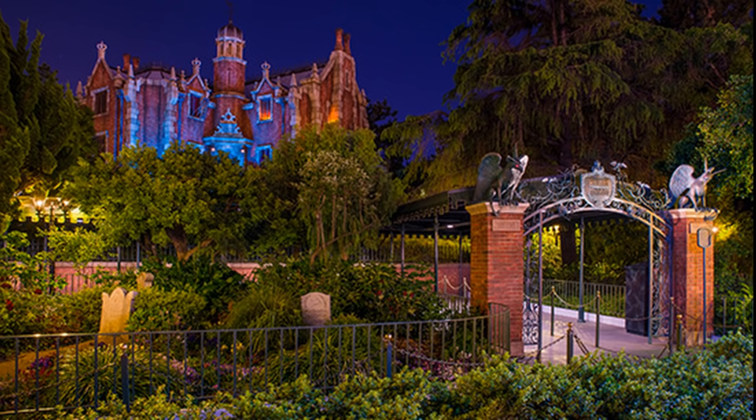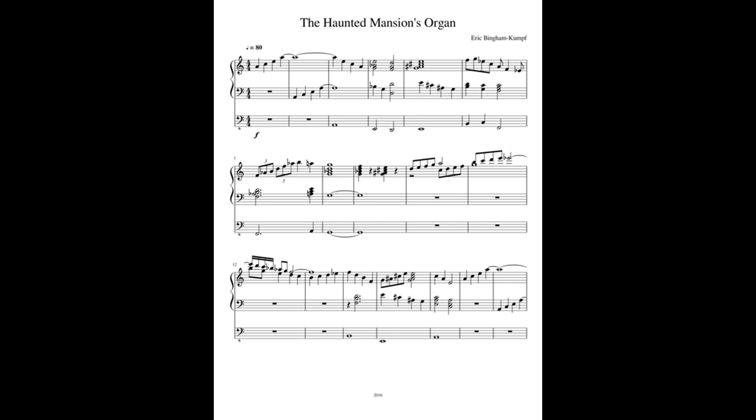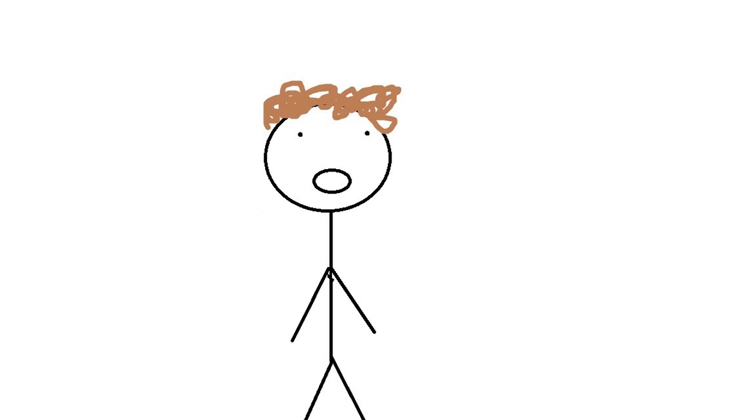Now, the mansion in Florida bears a striking difference from the mansion in California, namely the key in which the scary theme song is played. Did you notice that I changed it? Notice it's in a different key. Spooky, huh? Little known fact. Okay, you got me. Well, the key isn't the only thing that's different about the ride.